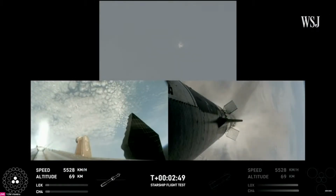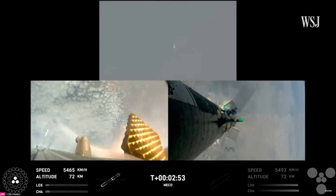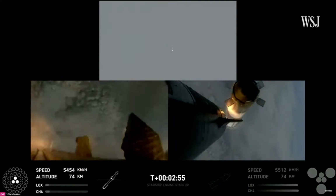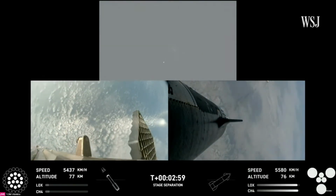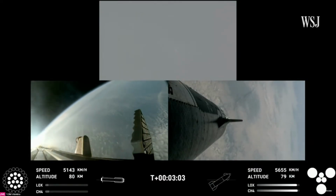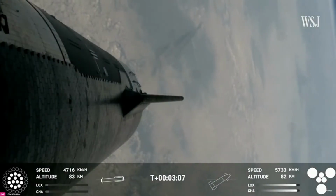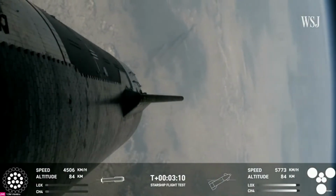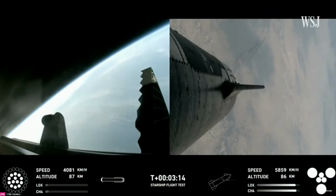Booster engine cut off. Ship ignition. Stage separation confirmed. Boost back burn, start up. Acquisition Houston. I seen that, the one bad engine. I saw that. Hot stage confirmed. Ship under its own power. Booster boosting back. Looks like all 13 are lit.